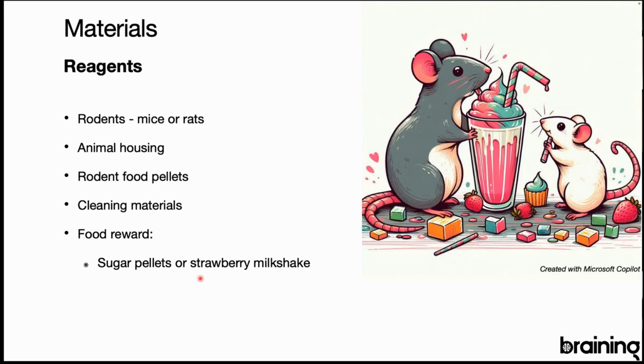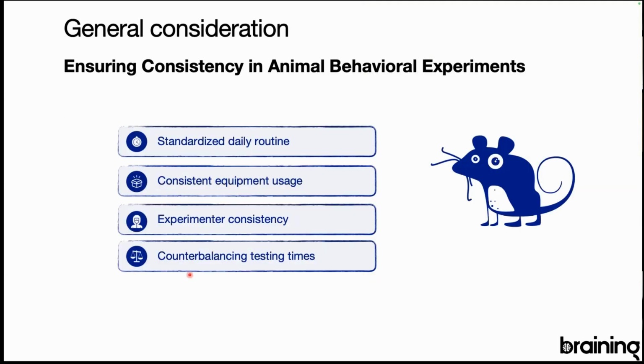Like I mentioned, in touchscreen tasks we use appetitive stimuli. Animals are rewarded with sugar pellets or strawberry milkshake for completing the task correctly. Sugar pellets work well for rats, while in the case of mice we can use either liquid or dissolved food. Liquid rewards can be even more flexible, especially when we have motor changes or other factors that may affect chewing or motivation. So if we have all necessary reagents, we can proceed with the test.